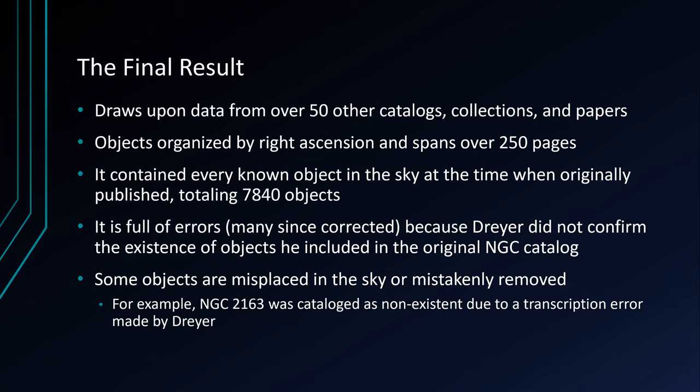Since Dreyer assembled this over a two-year time span, he didn't have time to go and look at all objects in his catalog. He just had to take things at face value from the materials he was looking at, which led to the original catalog containing items that didn't exist, or were due to typographical errors in the papers and materials he was pulling from, or contained misplaced right ascension and declination coordinates. Most often the error would be that they flipped the sign on the declination value, so that instead of being in the northern hemisphere, the object was in the southern hemisphere and vice versa.